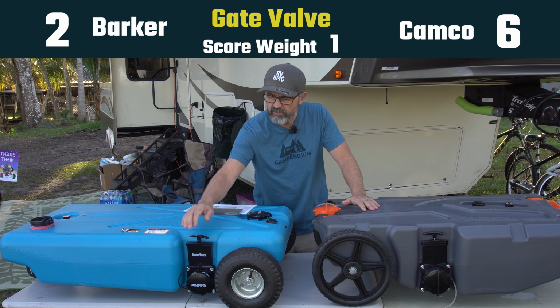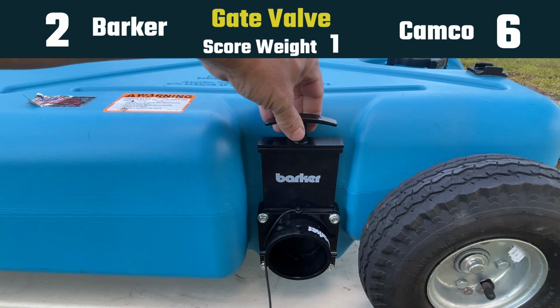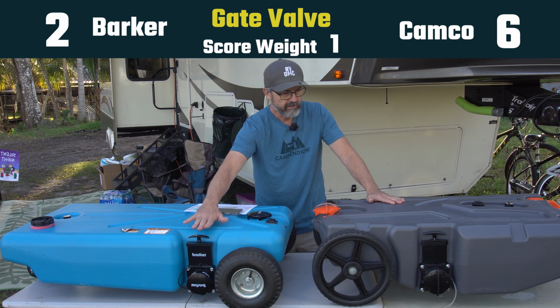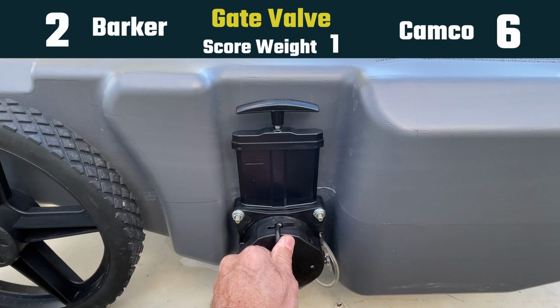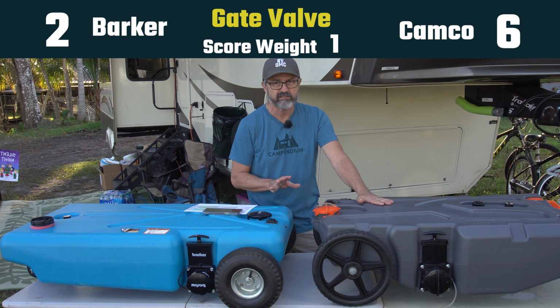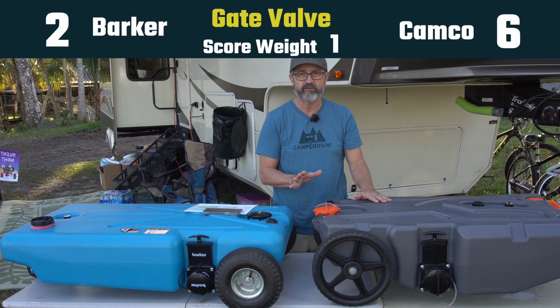Now, they both have these 3-inch gate valves right here, which is really convenient for dumping. The Barker has the gate valve on all 4 of their 4-wheel sizes, but the Rhino Tote Tank only has it on their 28 and 38 gallon sizes. The other sizes, you have to tilt the tank up and don't have a gate valve.